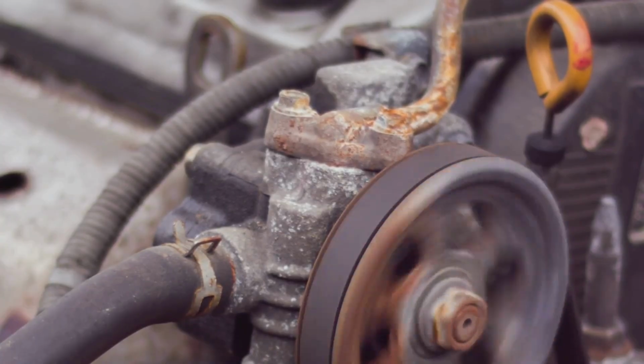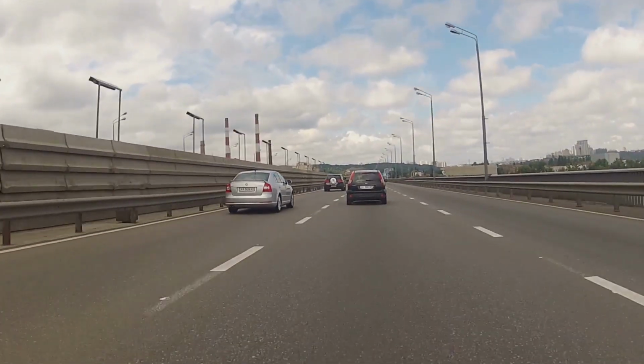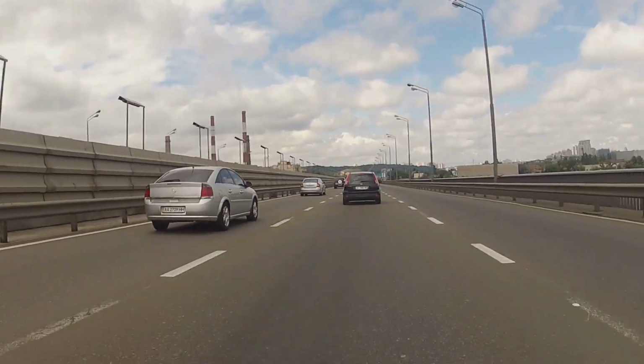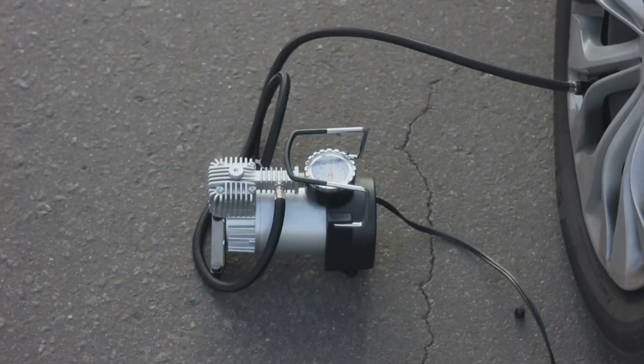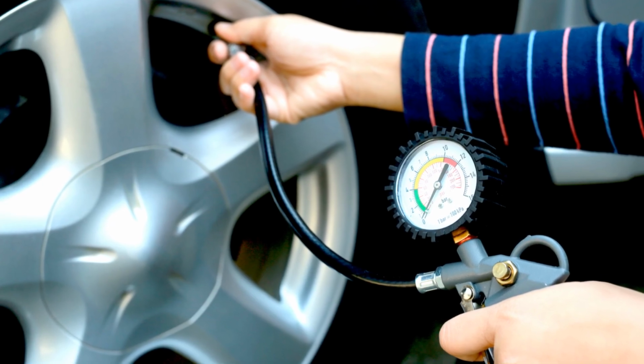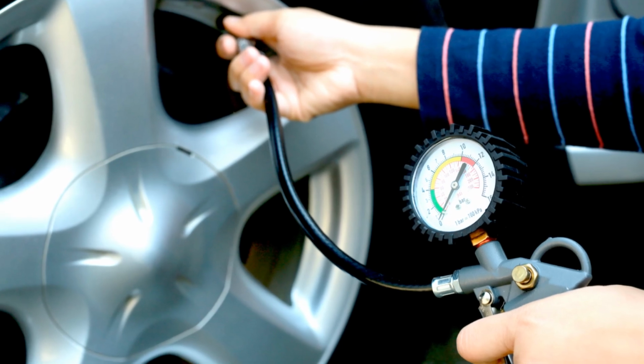Avoid aggressive lane changing. Frequent lane switching leads to unnecessary acceleration and braking, which burns more fuel compared to steady driving. Inflate tires with nitrogen instead of air. Nitrogen maintains tire pressure longer and reduces rolling resistance, slightly improving fuel economy.